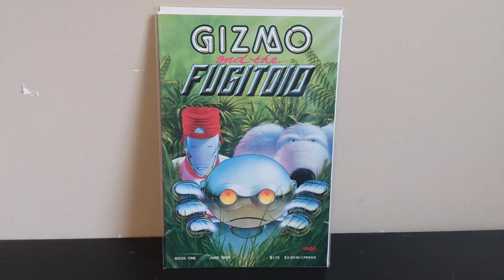So I'd never seen this before. I like the cover a lot. It was only a 2-issue mini-series, so this is the first time I'd seen it, but I'll definitely pick up the second one if I ever see it. You can see it's from 1989, so it's pretty old. This is Fugitoid, the robot dude there. I'm not sure who Gizmo is. I don't think it's from Gremlins' Gizmo, but who knows.